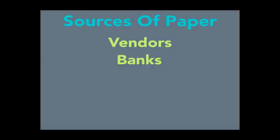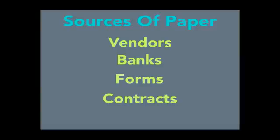Do you have bills and statements and stuff like that coming from vendors? Do you have statements and checks coming from banks? Do you have forms, paper forms? You can get a lot of efficiency gain by switching from paper-based forms to electronic forms. Contracting is another area where businesses have made huge productivity gains by switching from sending documents around for signatures to an electronic paperless signing workflow.